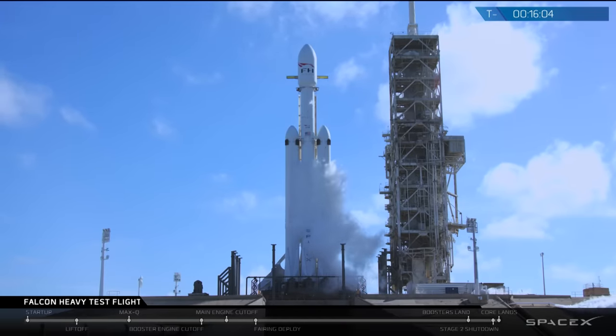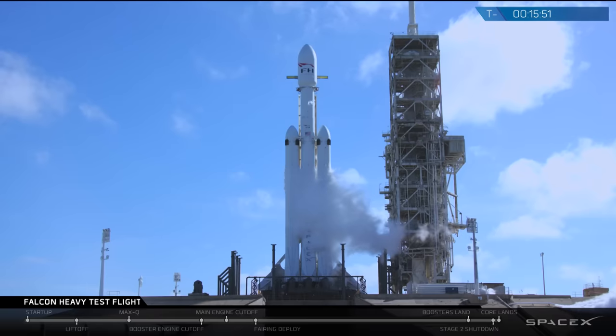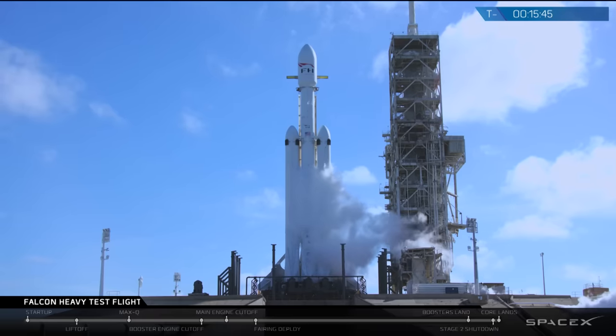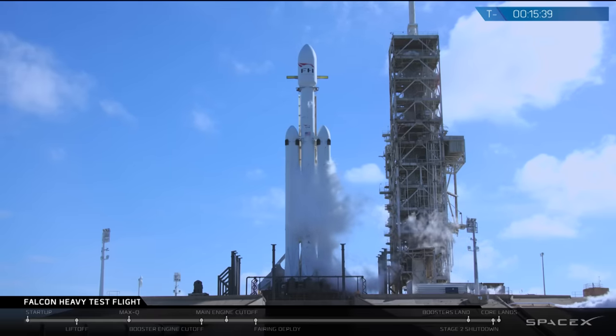Now, I've said it before, launch is hard, and Falcon Heavy is no exception. We're essentially counting down three rockets simultaneously, so the SpaceX team is going to be conservative in case anything pops up in the last minutes. But as the energy and the enthusiasm from the team gathering below me outside of Mission Control Center X is growing, we are go at T-minus 15 minutes and 40 seconds and counting.